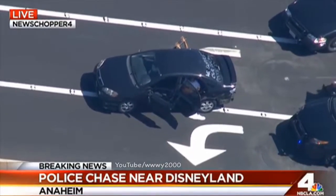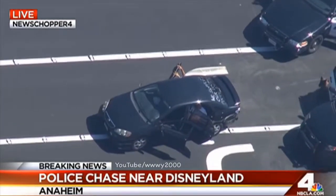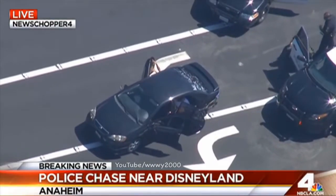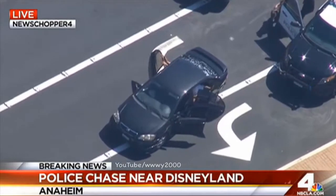They're not sure if there are any additional people who they cannot see. There are tinted windows. So protocol right now is they're going to call for those passengers to come out one at a time and have them laid prone out on the ground. And once they can confirm all people are out of the vehicle, then they will slowly approach that vehicle, make sure it's cleared before they apprehend all 3 suspects.